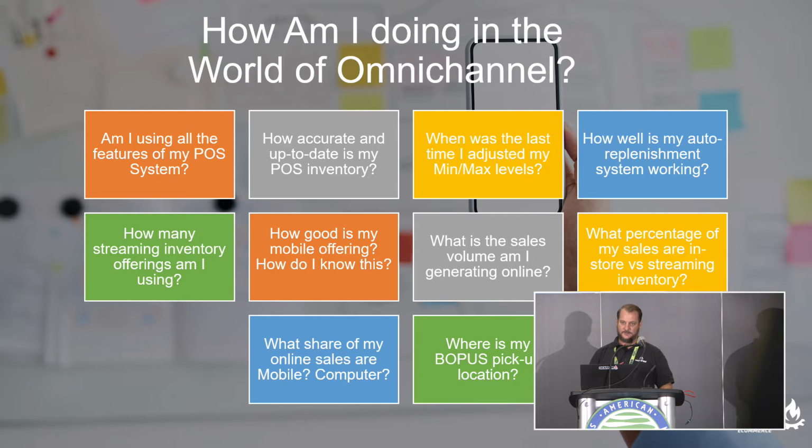Other point of sale systems out there will actually automatically place the orders with your suppliers. So see if your system has those features. If not, ask your current vendor or go look at solutions out there where the point of sale system does all that heavy lifting for you. It's automatically sending those replenishment orders to the suppliers on your behalf.